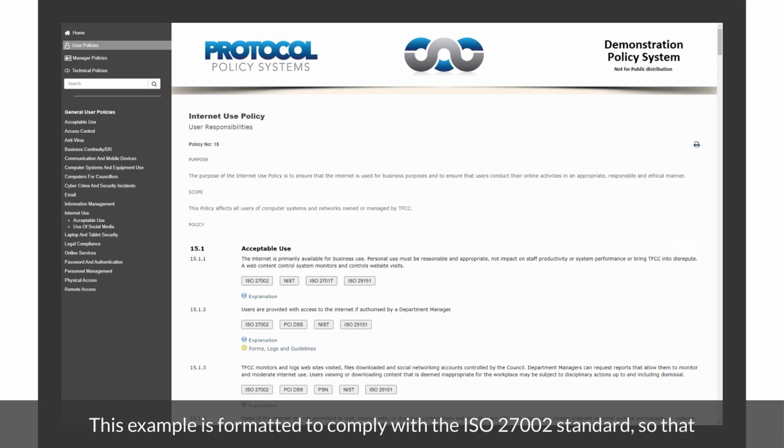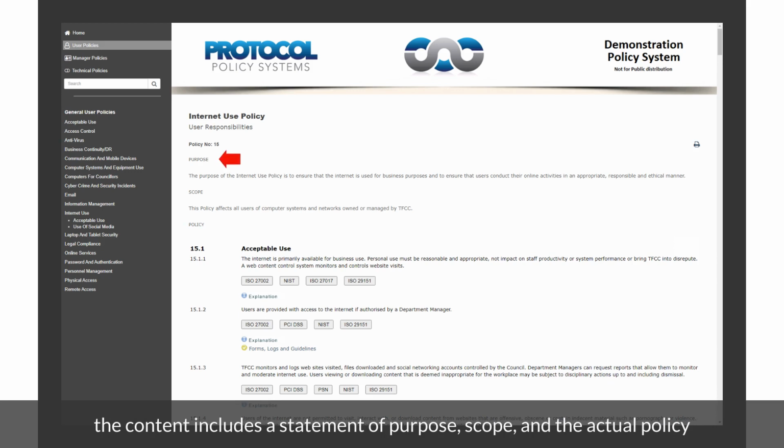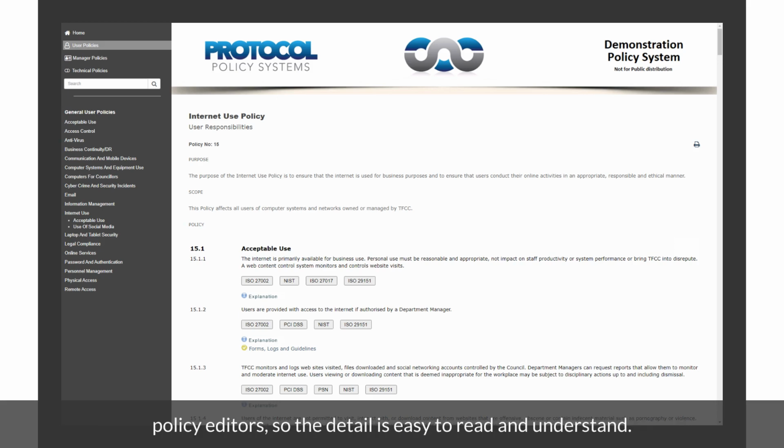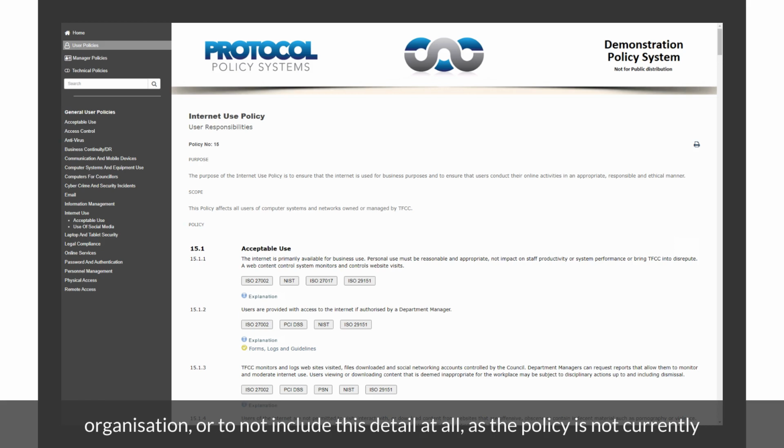This example is formatted to comply with the ISO 27002 standard, so that the content includes a statement of purpose, scope, and the actual policy statement. The statement wording has been written in plain English by policy editors, so the detail is easy to read and understand. During our policy workshop, you have the option to either accept the wording put forward, or tailor it to reflect what occurs in your organization, or to not include this detail at all, as the policy is not currently relevant to your organization.